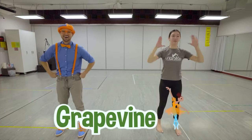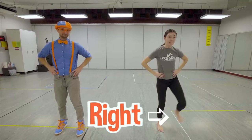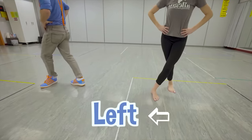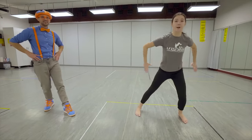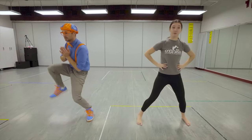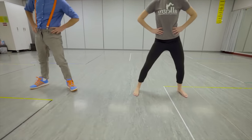So you're gonna start with your hands on your hips. You're gonna step out with the right foot. You step out to the side. You cross this next foot behind, your left foot behind. Then you step out again. Then you're gonna jump together and clap on count four. And then you're gonna step out to the side on the left. Step out to the side. Cross that right leg behind. Step the left foot out. Jump, clap together.